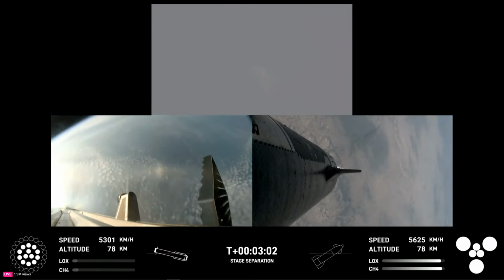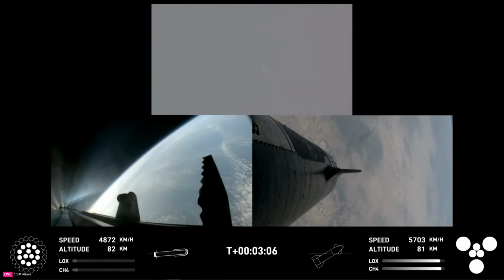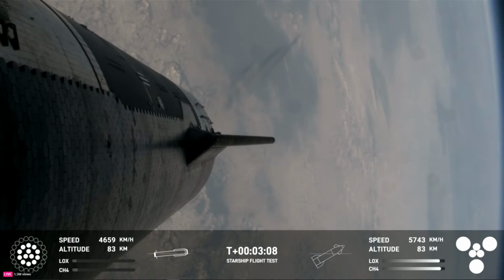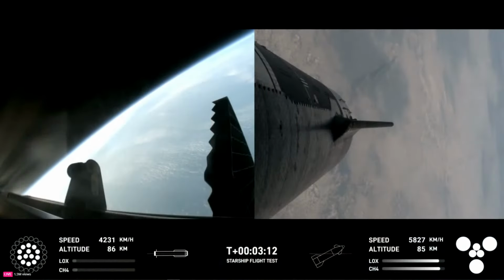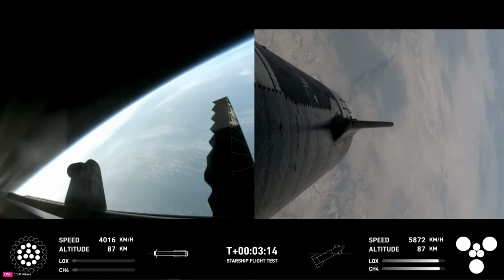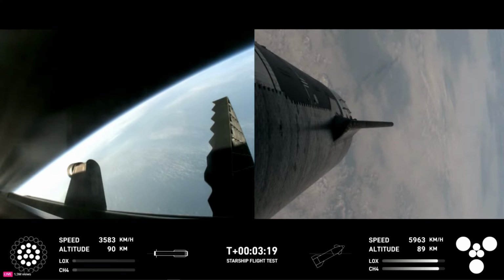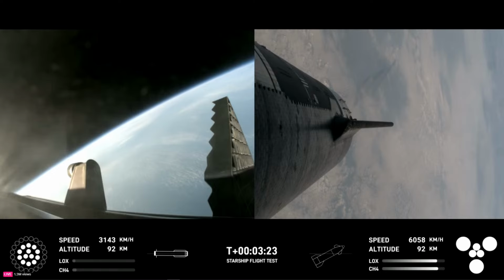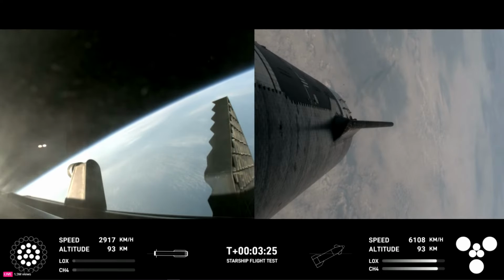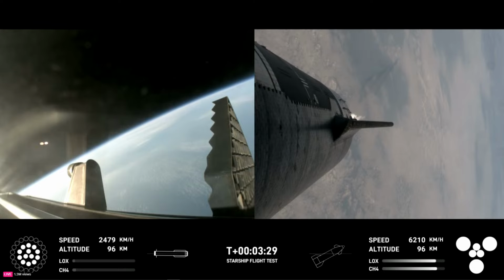Acquisition of signal, Houston. Hot stage confirmed. Ship under its own power. Booster boosting back. Looks like all 13 are lit. We now see the graphics on the right-hand side of the screen for Starship's motors. The Raptor vacuums are on the outside, atmospheric engines on the inside. Ship chamber pressures are nominal. Ship power and telemetry nominal.